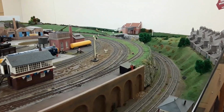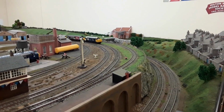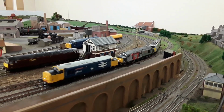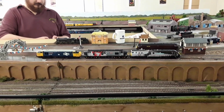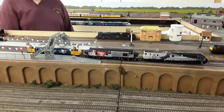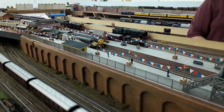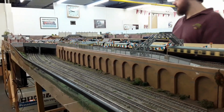Then we've got quite the interesting little consist making an appearance. So we've got 37401 Mary Carina Scots hauling 37800, hauling 91110. And then coming to an immediate halt. And then giving it a boot full as she pulls away. As then we have the Engineers 37 hauling the BR Western Region Mark 1s.